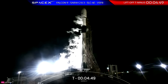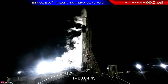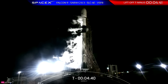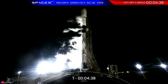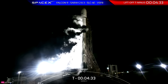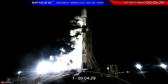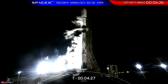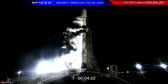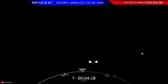The bottom two-thirds of the vehicle is the first stage and the primary part of the rocket that gets reused over and over again. Today will be the eighth flight for this particular booster, having previously launched SDA-0A and six Starlink missions. At the bottom of the first stage, there are 9 Merlin engines that will get Falcon 9 off the ground and up into the thinner parts of the Earth's atmosphere. The two stages will then separate from one another, and the second stage will continue to orbit while the first stage makes its way back down to Earth for its landing attempt.